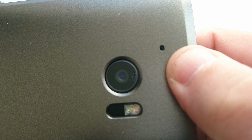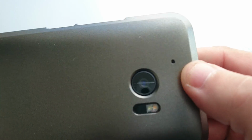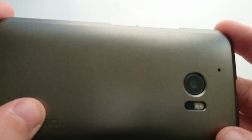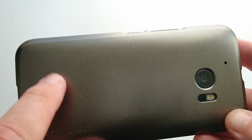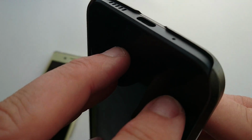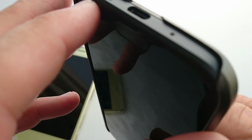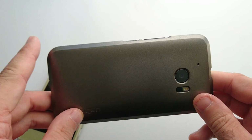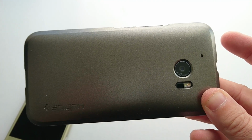So the HTC 10 has a microphone there for the left channel. If it's facing that way, that's the left channel. And it has a microphone not there. It has a microphone then on the side there, which I guess is the one you're also talking to. When you're using it as a phone, your voice is picked up there, and that's doing noise cancellation. When you're recording video, it's left and right, and it does sound very good.